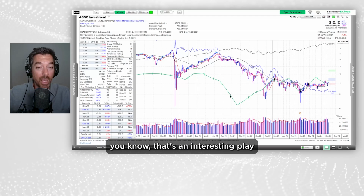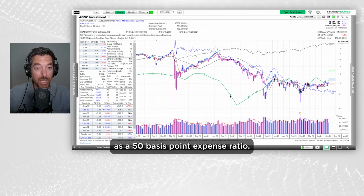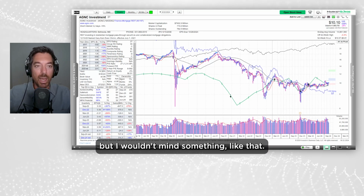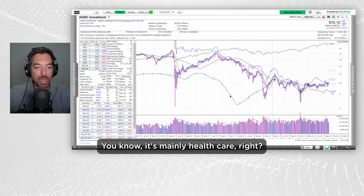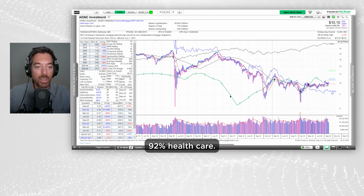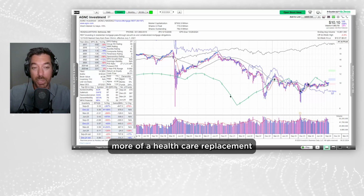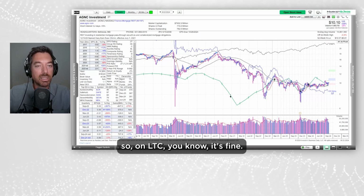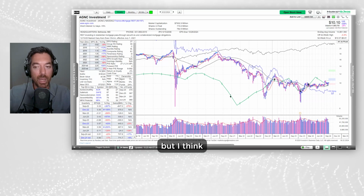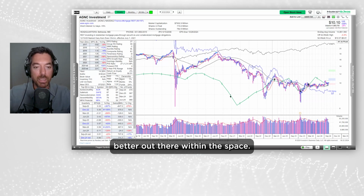AGNC, that's an interesting play. It has a 50 basis point expense ratio. That's a little high, but I wouldn't mind something like that. It's mainly healthcare, right? 92% healthcare. So I think that's probably more of a healthcare replacement as opposed to a REIT replacement. And LTC, it's fine. But I think you can find better out there within the space.